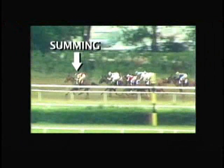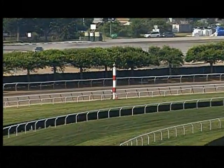Conversely, Summing in 1981, there were 4 horses across the track, and George Martens said, I'm going now, I'm getting my inside position, and it worked out for him. In my experience, this is way too early to start your move in the Belmont Stakes.